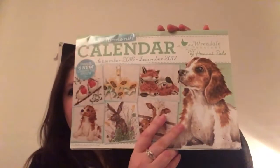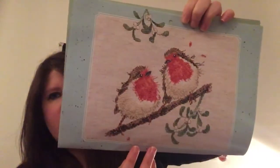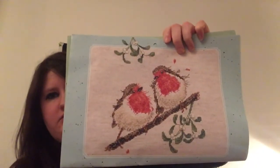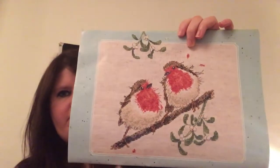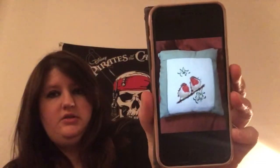My other finish were the robins from this calendar. I won't show you the chart, but I'll show you these robins. I decided not to do the little feathers coming out. I didn't particularly like them, so they were omitted. That one was finished and FFO'd into a cushion. So that was the finished cushion.